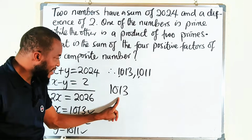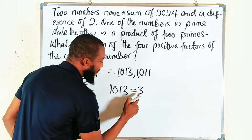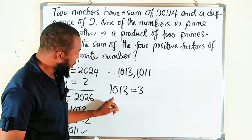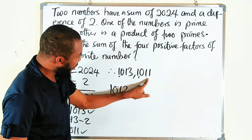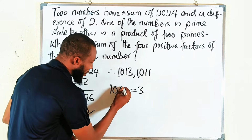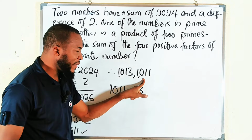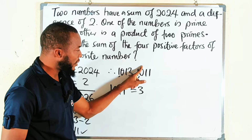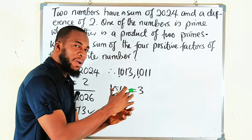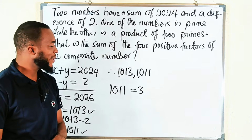We're going to use this because this is definitely a composite number because it has a factor of 3. I can take 3 and multiply by a number to get this. Oh my God, sorry, I'm talking about this one. This is the composite number. Why? Because this number is divisible by 3. Look at the sum of its digits. 1 plus 0 is 1, plus 1 is 2, plus 1 is 3. Once the sum of all the digits in the number is also a number divisible by 3, then that number is also divisible by 3.